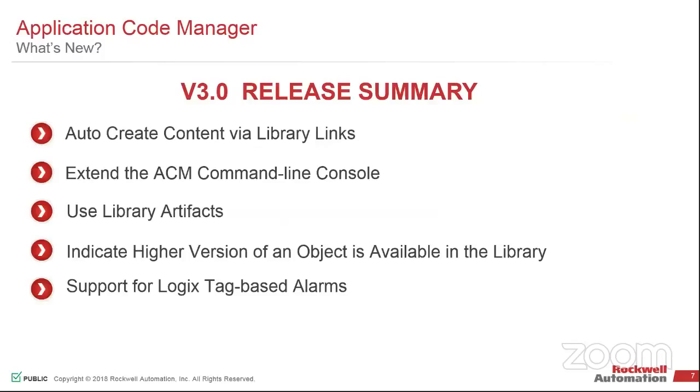There's also a new command line console, so you can run batches. You can do scripts, adding code instead of actually having to use the GUI interface. So that's new. It's added support for library artifacts. What we mean by that is you can attach other files to your libraries, like PDFs or Excel spreadsheets or something like that.